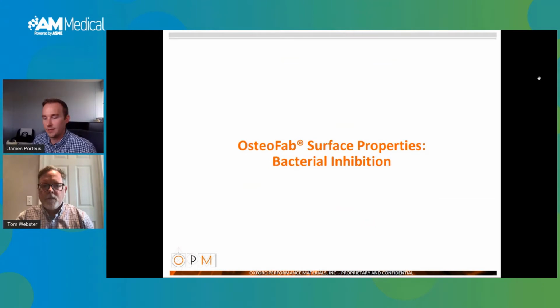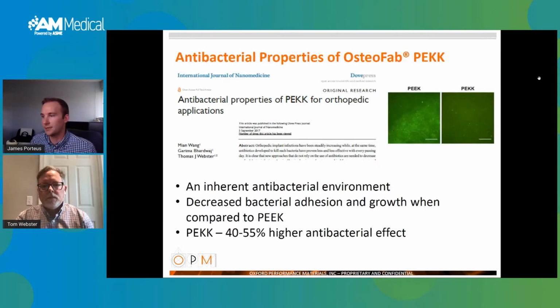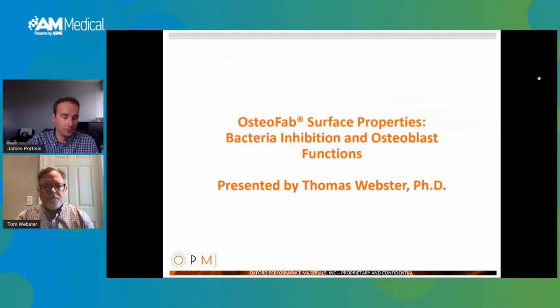One of the second unique surface properties of 3D printed PEKK is the bacterial inhibition characteristic. So we did some work back in 2017 with Dr. Webster, who is presenting here with me today. And we were able to demonstrate really increased bacterial adhesion to the surface of 3D printed PEKK versus smooth PEKK. So this was kind of, again, another eye-opening property for us that we wanted to delve further into and study further and understand the why. So this is kind of where Dr. Webster comes in, and we've been working with him for quite some time now, looking at mechanisms of these two properties and why they are what they are and how they're working. So with that, I'll turn it over to him.